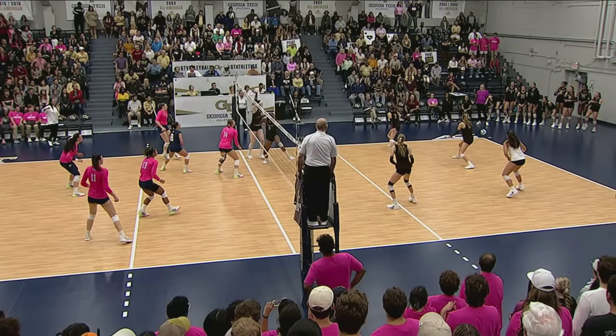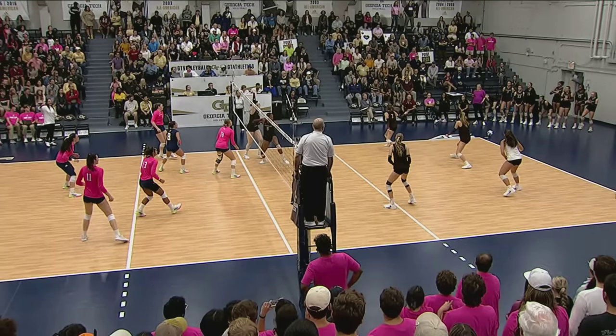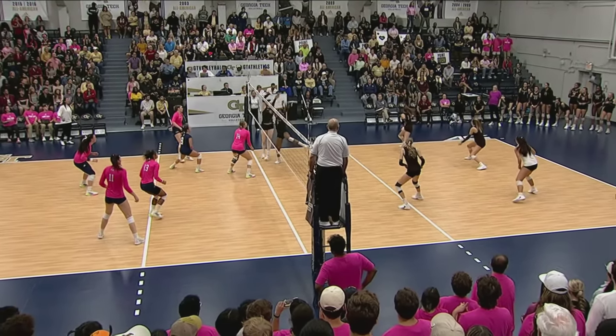Don't know if this will give us a better angle than the one we just saw, but yeah. Yeah, it looks like pretty clearly there was some space between the ball and the white. Correct.